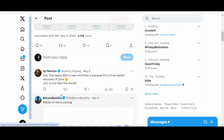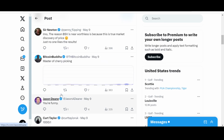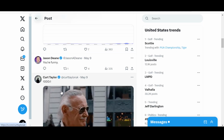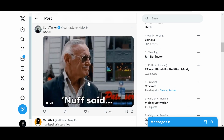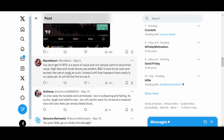Before checking this out, let me show you over here. There are some interesting comments over here as well. Master of cherry picking. In my opinion, the reason BSV is near worthless is because this is true market discovery of price. Just no one likes the results. 1000 ratio 1, enough said. Yeah. So yeah, check this out.